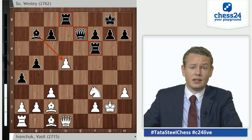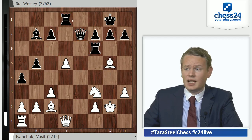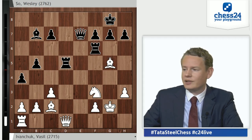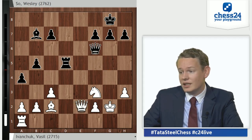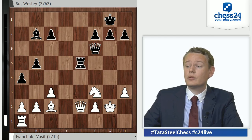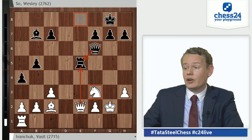It might look at first sight like white can win even more material with bishop g5, but that does not really work for him. Once again, the tactics are on black side here. Rook takes d5, bishop takes f6, queen takes f6, queen to e2, threatening checkmate on e8, but black has yet another very cute move. Move rook to e5. Exploiting that white can't take here because black would just take back and this knight is pinned. Stopping the mate on e8.